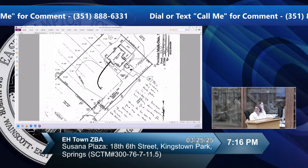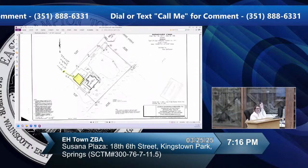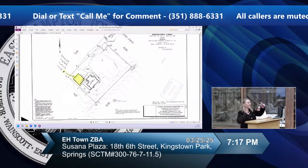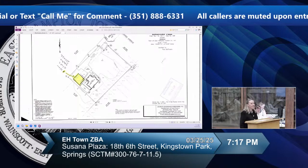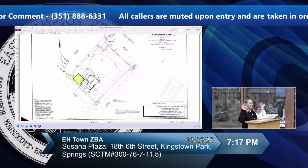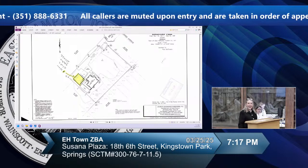Member Savarese, if you don't mind, I think my client knows the answer to that question. All right, thank you. Just announce yourself. Susanna Plaza from 18th Sixth Street. I need to swear you in. You swear to affirm to tell the truth, the whole truth, and nothing but the truth? I do.